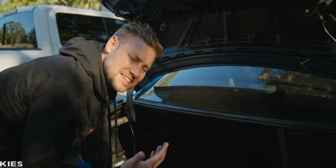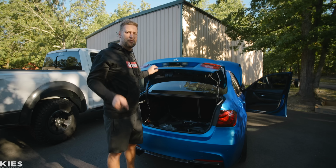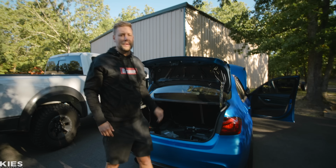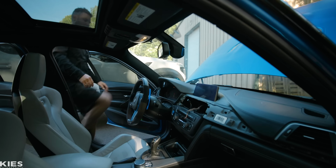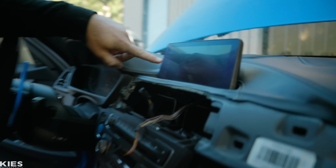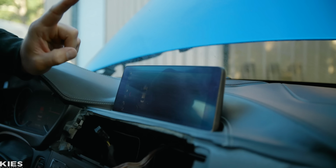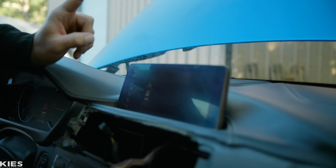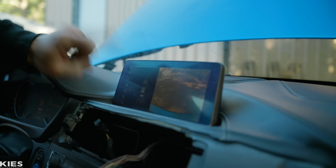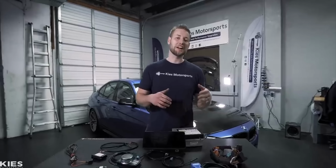Now, while we're talking about the trunk, I probably should put the carpets back in, so that's gonna be something we're gonna need to tackle. But not before I fix the rear camera. What happens is, well, let me just show you. So when I start up the car and I put it in reverse, ready? Nothing, nothing, wait for it. Wait for it. There it is.